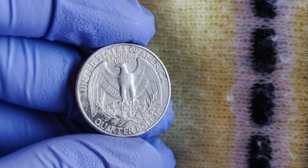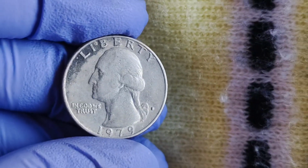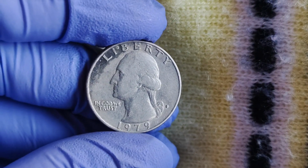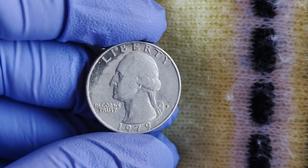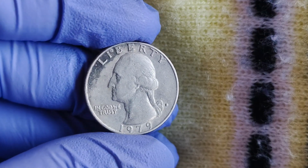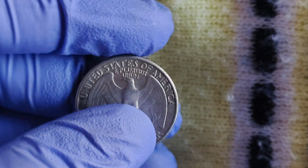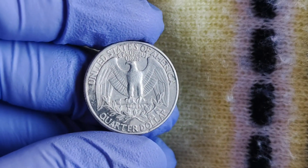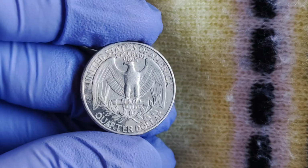They see a 1979 D quarter and think, oh, that's common. And they toss it back. But the rare one hides behind tiny details that are easy to miss if you don't know what you're looking for. Now listen closely, because this is the part that could turn your ordinary change into something worth more than a lifetime of collecting. First, look at the mint mark.